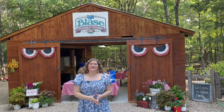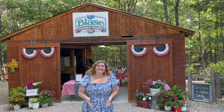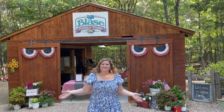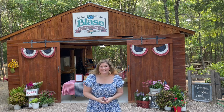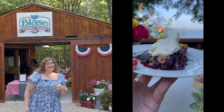On the Rose Table, we are hosting a patriotic pool party, but first, you guys are always commenting and asking me for the behind the scenes of my parties, so I thought we'd go way, way behind the scenes and come out and pick some blueberries. I'm here at beautiful Blase Family Farm in Rockwall, Texas, and we're gonna pick some blueberries to make my famous Blueberry Hill Surprise. Let's go.